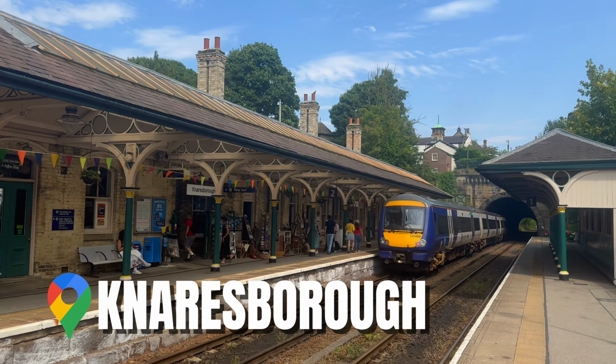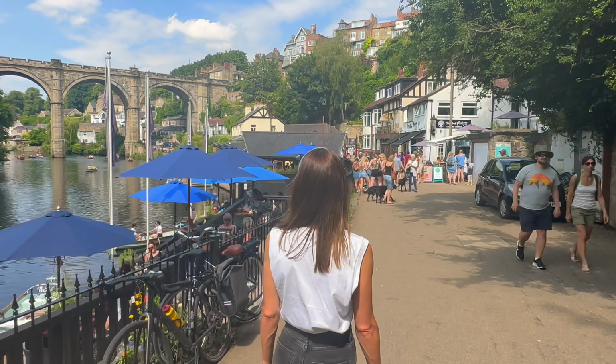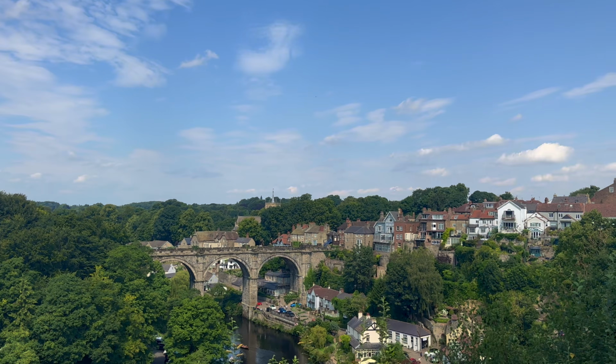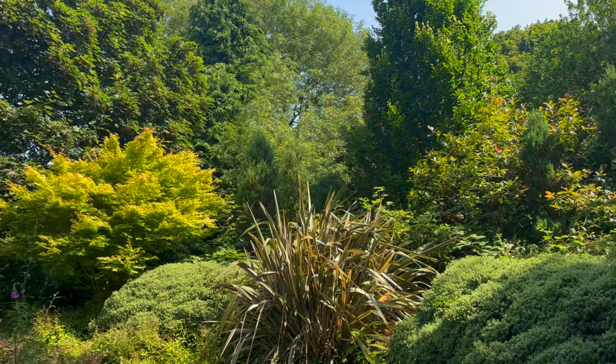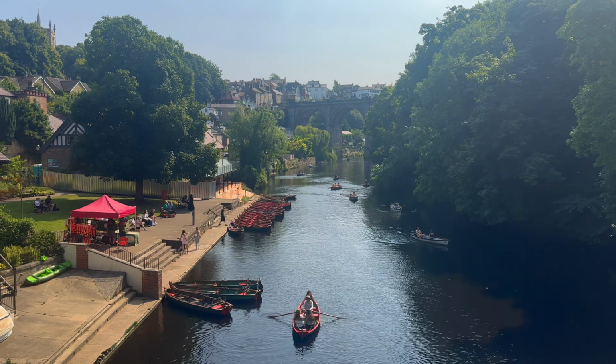Finally, we made our way across to Knaresborough, a town that felt like stepping into a postcard. The highlight here was the view from Knaresborough Castle, which looks out over the viaduct. Knaresborough is the kind of place where you could easily lose track of time wandering through its cobbled streets, and if you wanted a bit of extra fun, you could even rent a boat and enjoy an hour or so rowing on the River Nidd.